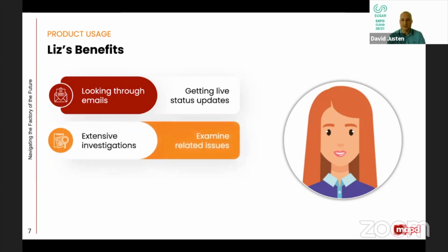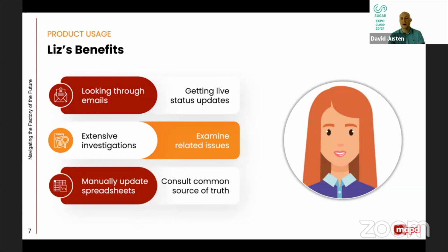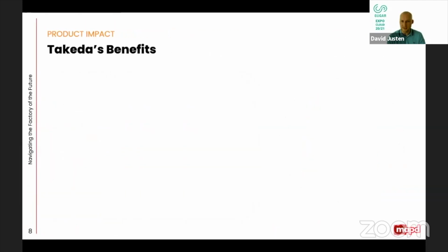When she deals with a process deviation, instead of starting an extensive investigation involving many people inside Takeda, she can examine related issues from the past that are collected inside Mapped in order to find solutions. Lastly, instead of updating spreadsheets and presentations manually to communicate ongoing issues in meetings and to report to her supervisor, she and her coworkers can just access Mapped's real-time generated views and KPIs to be informed. So Liz's life is easier now.